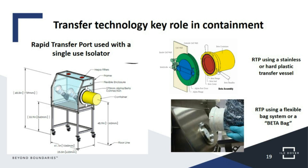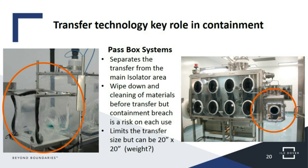And the beta bag has some good value in terms of sizes and a little bit less weight to transfer and so forth. So the beta bag is also a good technology to use for the transfers. And then we have pass box technology, which is extremely common on hardwall isolators, as shown on the right.